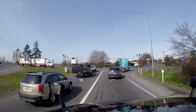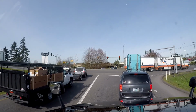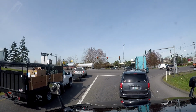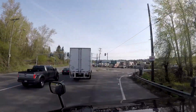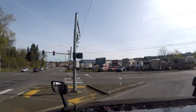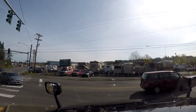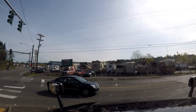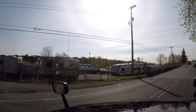It'd be an awesome time for this light to just go green. Can't always get what I want. Continue on 70th Avenue East for a half mile. Turn right onto 70th Avenue East. Continue on 70th Avenue East for a half mile.